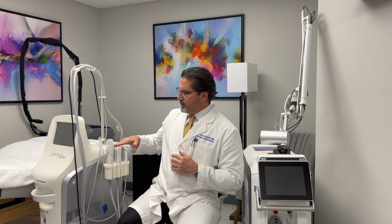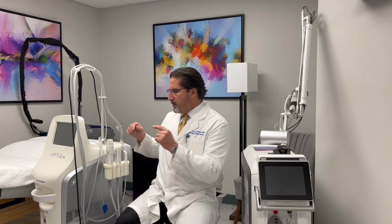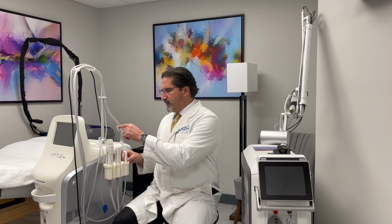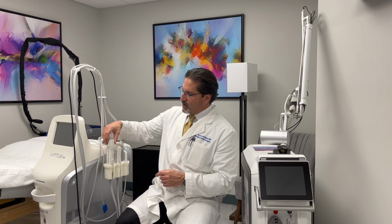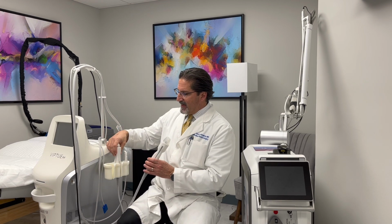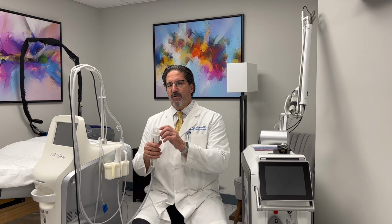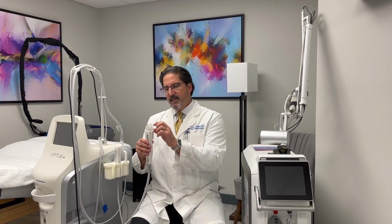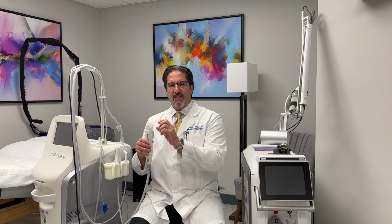So this handpiece has been a workhorse for us, but we just added 2 handpieces. These have come out in the last year from this company. The first is called the Deep Handpiece. It looks very similar to the Smart. Again, same kind of 36 needles with the tip giving off a radiofrequency pulse. These needles can penetrate deeper, up to 6 millimeters.